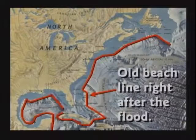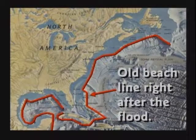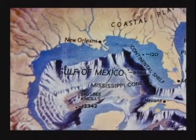You could actually walk to Cuba, jump over the creek. It could be the Gulf of Mexico filled in a few hundred years after the flood, and water came pouring in as the Atlantic filled up. It would pour in and fill in the Gulf of Mexico, carving out the grooves around Cuba. That could have happened after the flood. To me, it's a logical explanation.